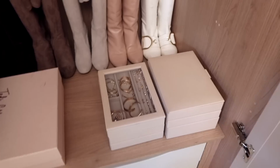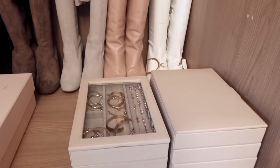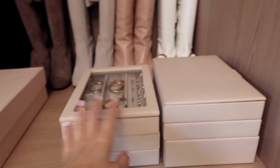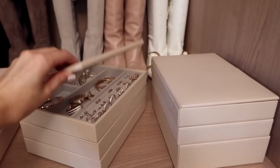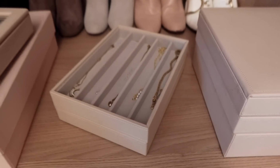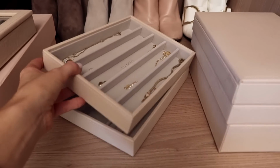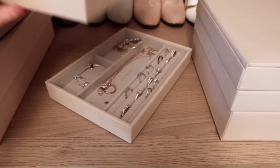And then here I actually have my jewellery boxes. I'll just give them a little shout out because I truly love them. They're by a brand called Stackers, and you can basically keep on buying a new layer of the box as your jewellery collection grows. So if you feel like you have a lot more necklaces and you need a new place to store them, you can just buy a necklace layer or a mixed layer like this.